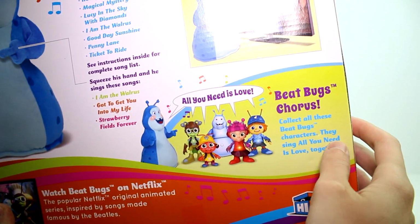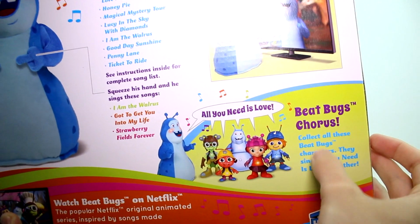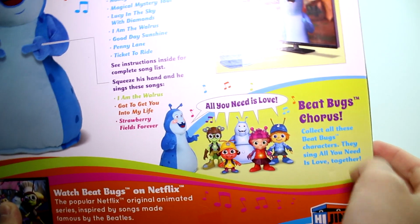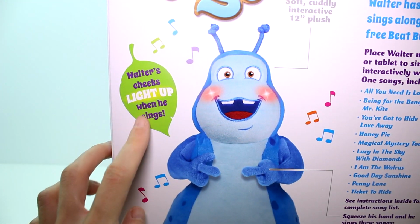And then if you get all of them, all the vinyl ones and the plush, if you collect them all, they can sing the chorus, All You Need Is Love. I think that's really cool. So watch Beat Bugs on Netflix. Woo! Walter's cheeks light up when he sings as well.